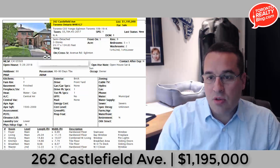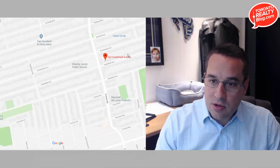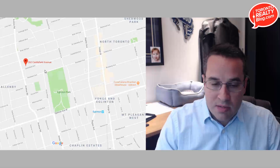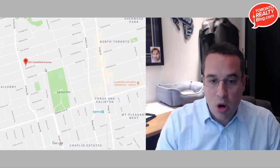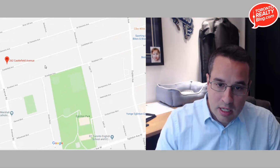So 262 Castelfield. So different area altogether. Let me go to the map here, guys. And we're into the Allenby area now. So we're north of Eglinton. Again, proximity to park is amazing. Proximity to the park is fantastic.